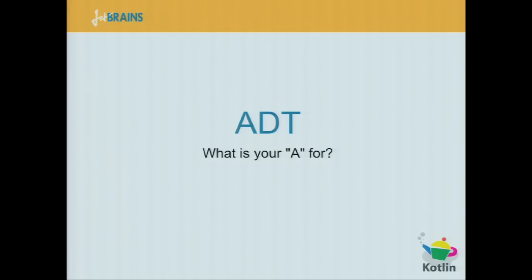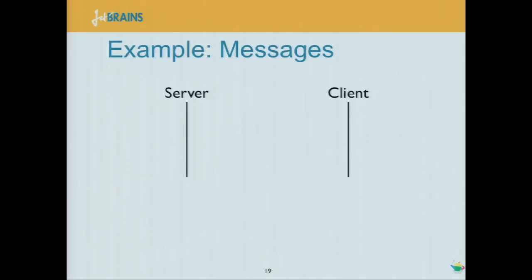What data type? Abstract data type. Any other ideas? Algebraic data type. Oh, thank you. So we have options here. And I'll just give you an example.